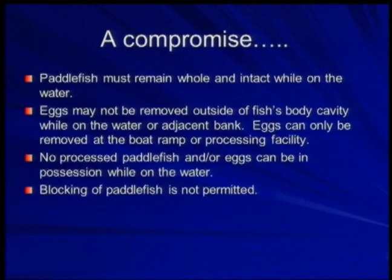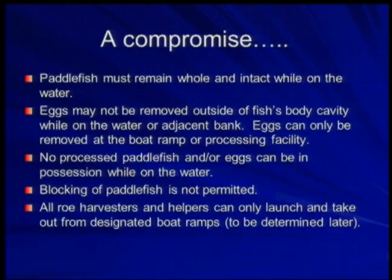Blacking of paddlefish would not be permitted, obviously. All roe harvesters and helpers can only launch and take out from designated boat ramps, and that will be determined later. So if you put in at a designated boat ramp, you have to take out from that same boat ramp. And that's for being able to better enforce the regulation.